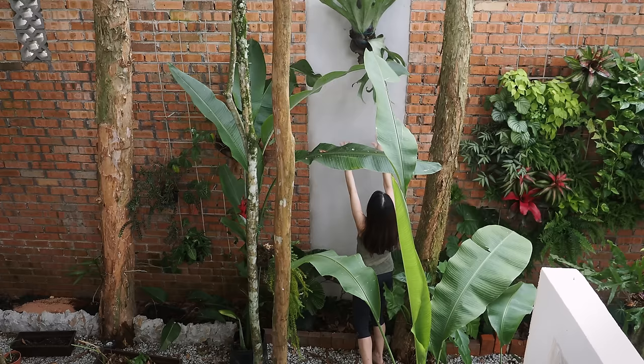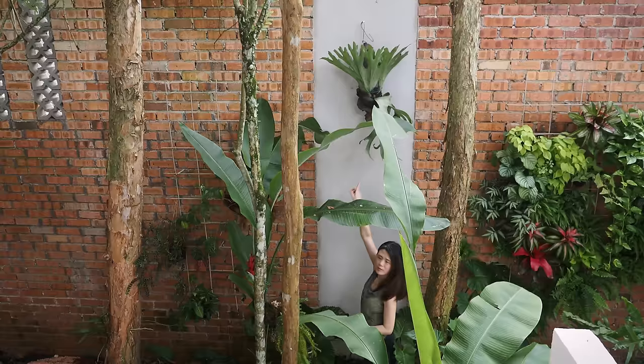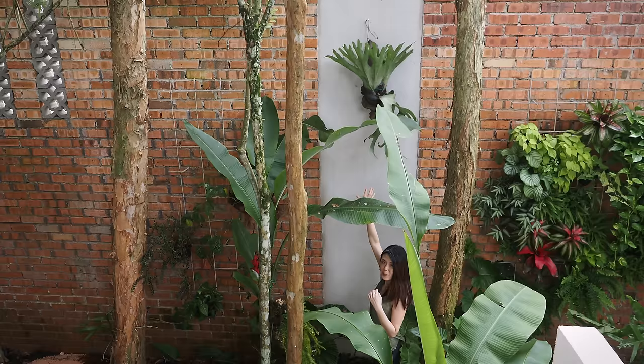I do have a staghorn there right now. Oh, something just fell in my eye. Yeah, I do have a staghorn there now, if you could see. So it's kind of like a bit of a feature wall here too for me.